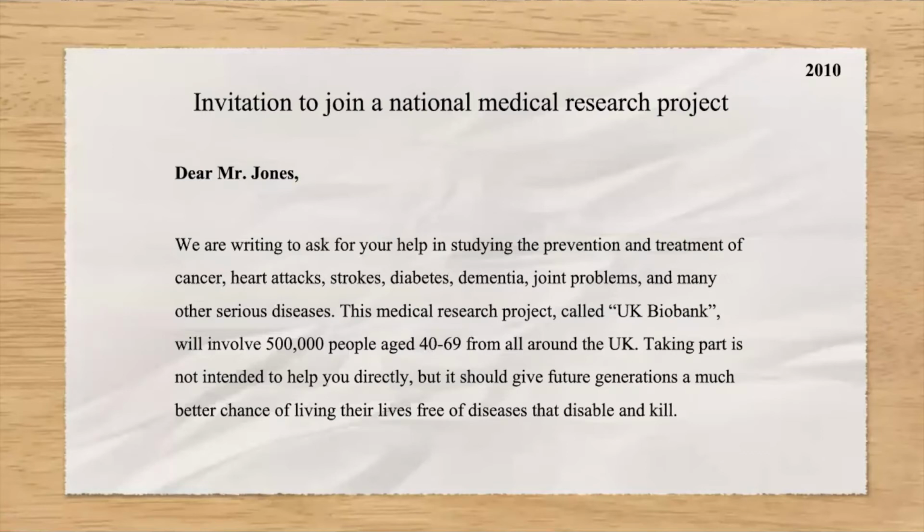It all started back in 2010 when people in the UK woke up to this letter in the mail inviting them to join this exciting national medical research project. It asked people from the ages of 40 to 69 to enroll and to help study the prevention and treatment of several serious diseases. They were looking for 500,000 people total to join the project and to go into an assessment center of sorts where they would be measured and asked all sorts of questions and they would contribute their blood to a biobank, the UK Biobank.